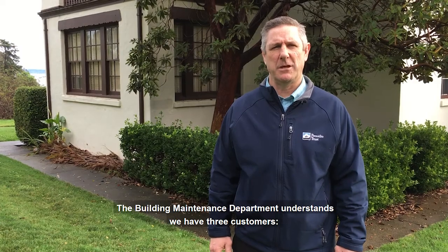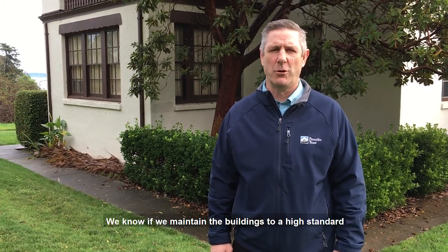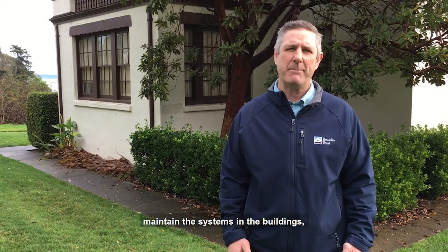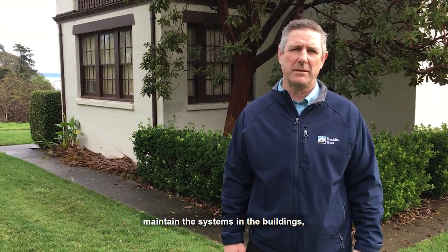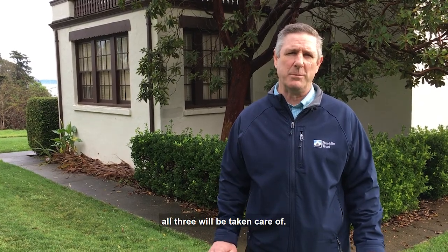The Building Maintenance Department understands we have 3 customers. It's the environment, the buildings, and the tenants. We know if we maintain the buildings to a high standard, we turn a quality unit for the tenants, maintain the systems in the buildings, and respond to the tenants' needs on a corrective call, all 3 will be taken care of.